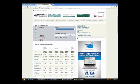Here eBay is showing probably a PE of 26% higher than its growth rate. Amazon at 3 times over is obviously way too expensive. So this is where liquidity comes in and looks pretty good. Let me try another one.